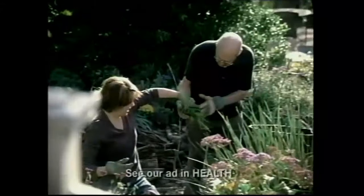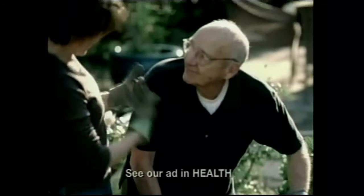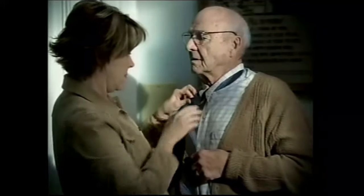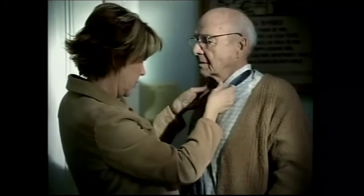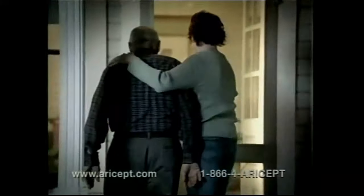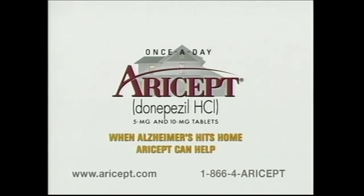Aricept is well tolerated, but not for everyone. People at risk for stomach ulcers or who take certain other medicines should tell their doctors because serious stomach problems such as bleeding may get worse. Some people may experience fainting. Common side effects are nausea, diarrhea, vomiting, not sleeping well, muscle cramps, feeling tired, or not feeling hungry. In studies, these were usually mild and temporary. Don't wait. Ask your doctor about Aricept. If it helps him be more like himself longer, that's everything to us.